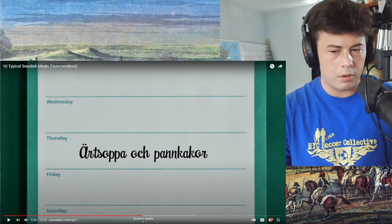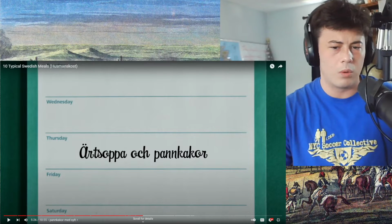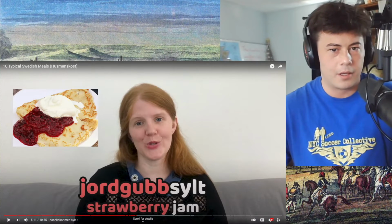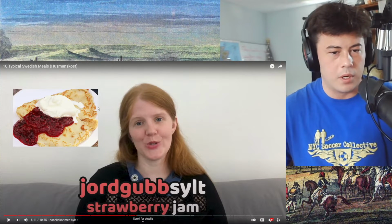Ärtsoppa och pannkakor. Pancake. See, the European pancake is what we would call a crepe. What we call pancakes over here, they don't look like this. That's a crepe. That's not a pancake. To us. I'm not trying to say like you guys are wrong. That's a crepe. All right? Pancakes are over here. I'm not saying that. I'm just saying that if someone asked for pancakes and you gave them that, that's a crepe, you know?